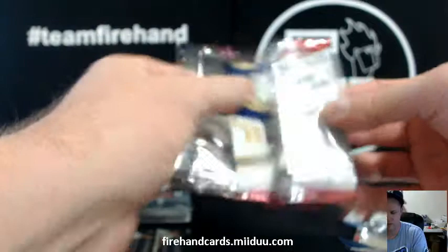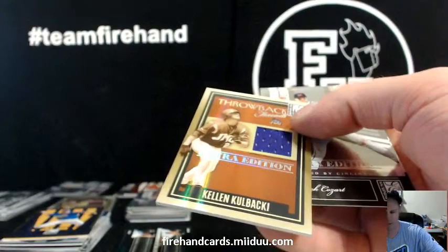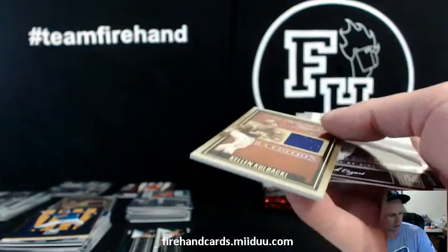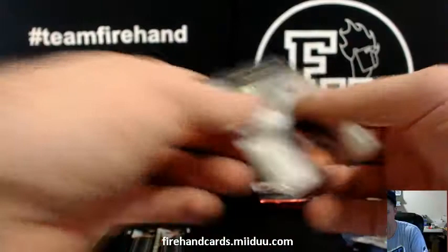Another jersey, Kellen Kolbacki. That used to be Padres as well. This was a hot box, guys, for sure. We hit a hot box. 10 hitter. Kellen Kolbacki jersey. I believe that's Padres too. I'll look him up and the Nick Schmidt after the break. Find out who they go to. No, they're random to hitless teams. Hitless teams.